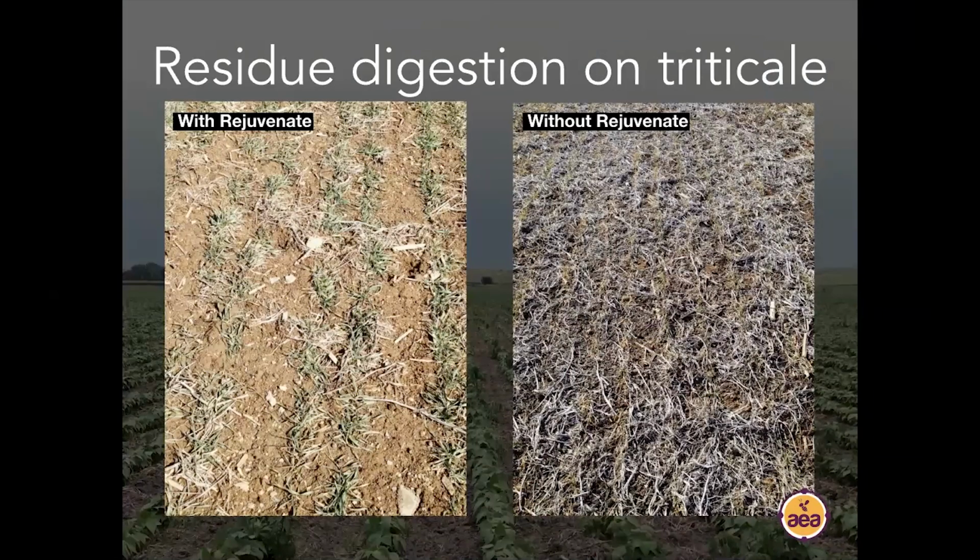One thing to be aware of, and this may be useful or detrimental in some cropping situations: a Rejuvenate application in the fall will get rid of crop residue fast, very fast.